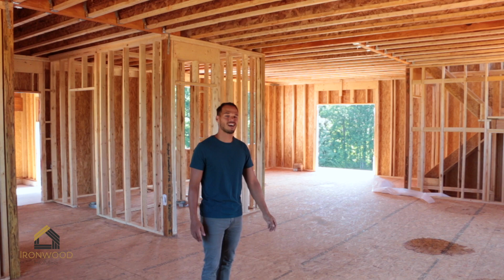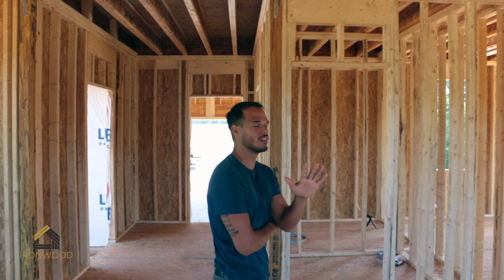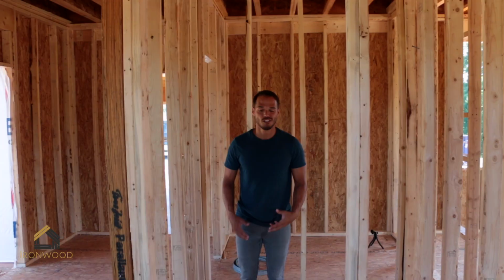And all of this is open. You've got dining, kitchen, and living room all in one space. Let me show you this feature I think everyone's gonna love. You've got a pantry right here that's gonna have a barn door, and it's a walk-in pantry. So plenty of space for all of your food and groceries and all of that.